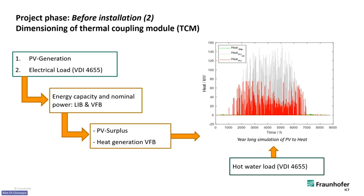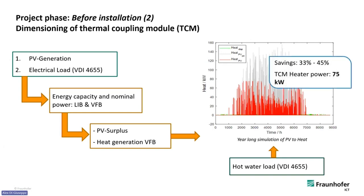And then, of course, we also wanted to lay out the heat demand. So with this, we use the PV generation and try to see when we have excess loads, and of course then lay out the hot water. And so we calculated that we need a heater power of 75 kilowatt and would have a savings of 32.5%.